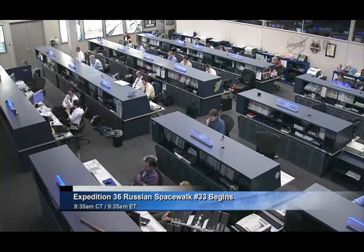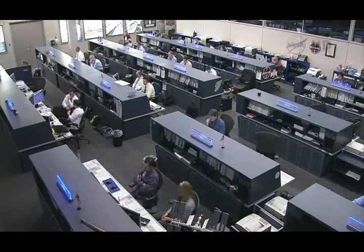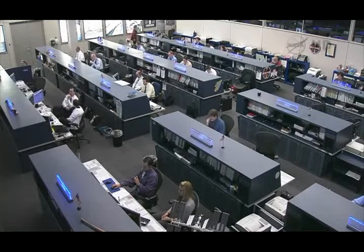Welcome back. That was a look at the activities that are scheduled for today's spacewalk, Russian spacewalk number 33. It's scheduled to begin at 8:35. However, that could be a little early or a little late, depending on how these preparations continue to go.